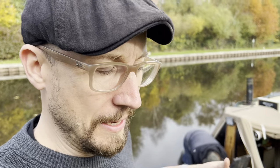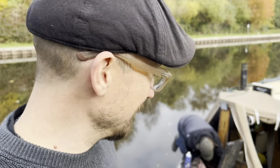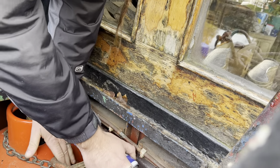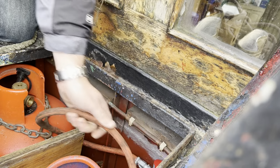Last time I failed my BSS because of this bubble tester and a few other things, but this is the one I'm worried about. I hope it's all right and I'm actually going to get through. Looks fine, that.